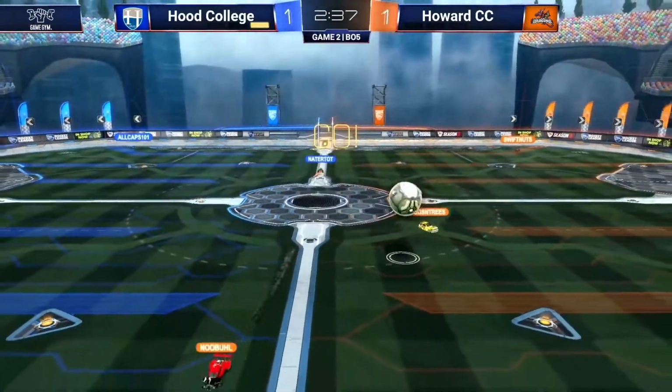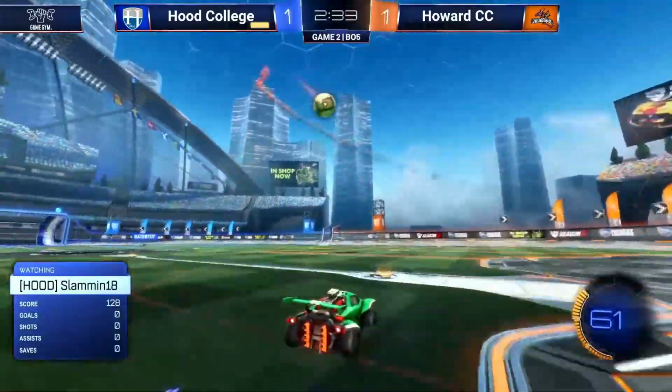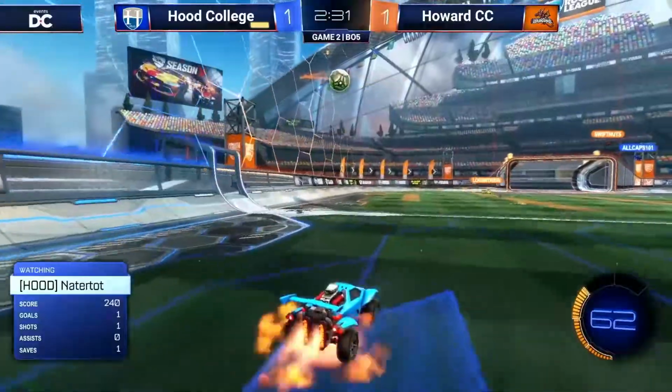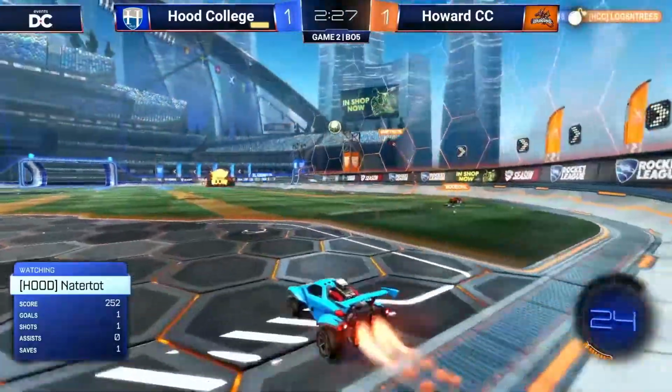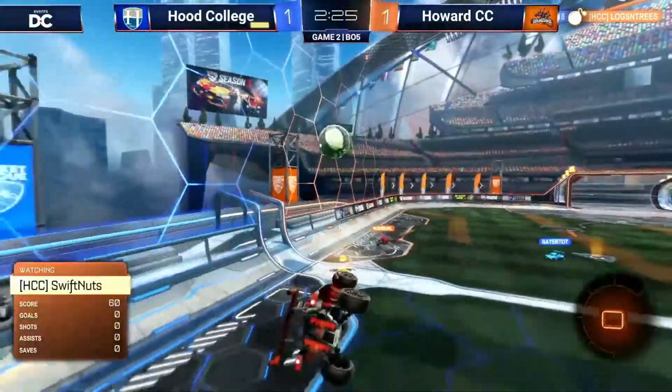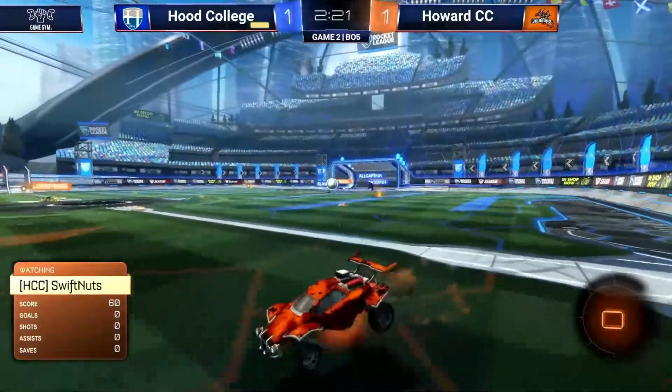Again, so much on the line in this series. This is a potential second seed being locked up, depending on who comes out on top of this. Both these teams are going to turn it up as the series goes on. You should see more and more shots come out as well. Nader Tot through center field. It's a whole new game here in game 2, all even.